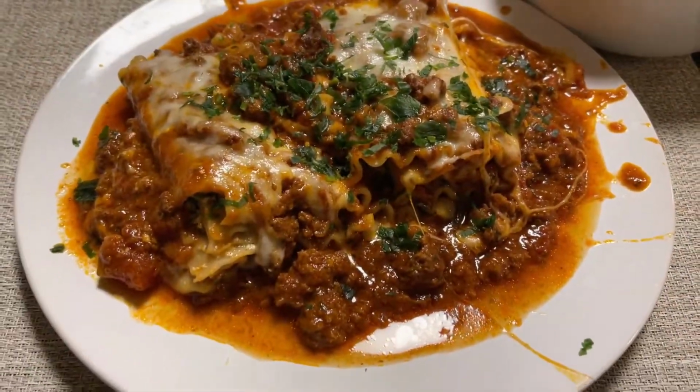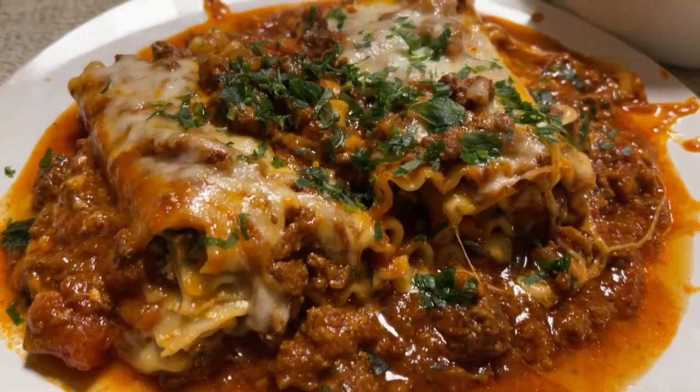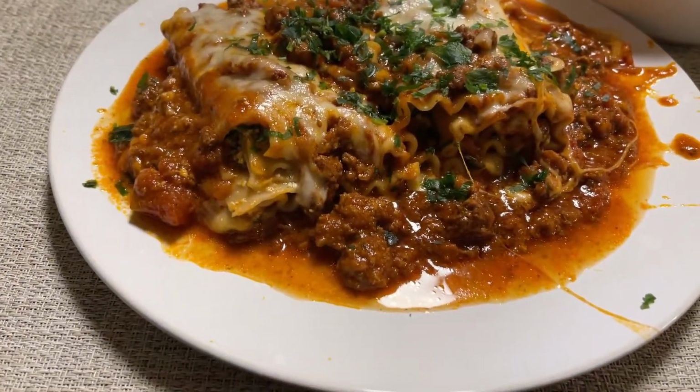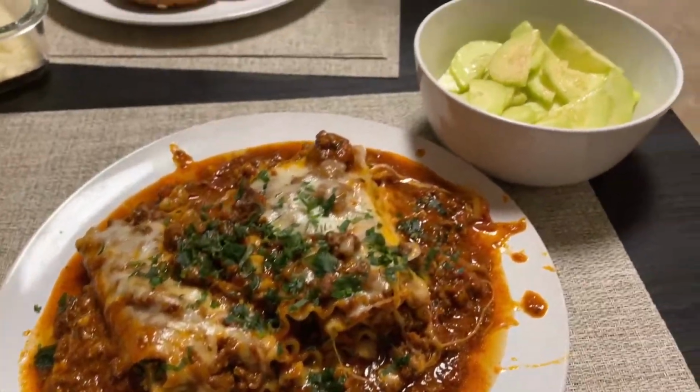All right, guys, so this is my lasagna roll. I think it turned out so nice and so yummy. I ended up just plating two because they look so much smaller when you're cooking them, but then when you plate them, they're a lot bigger. So I started with two. We'll see if anybody wants any more.